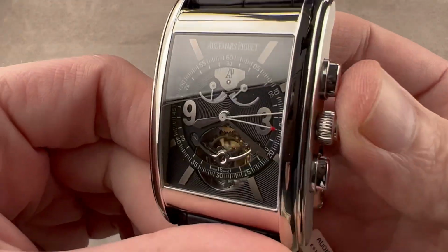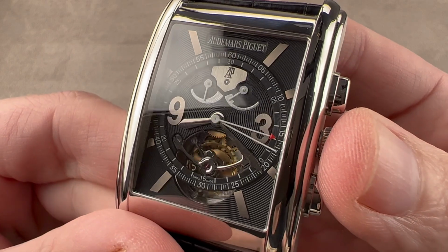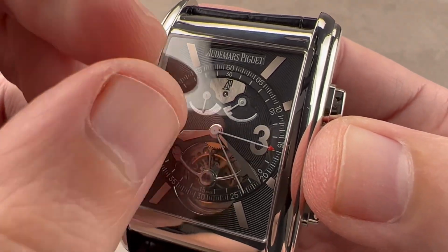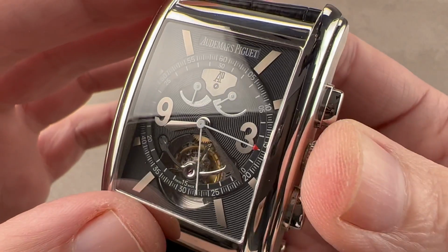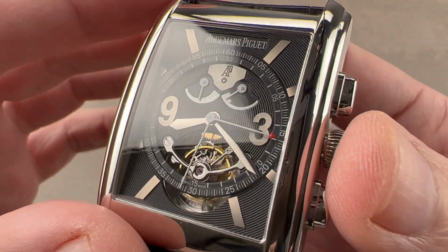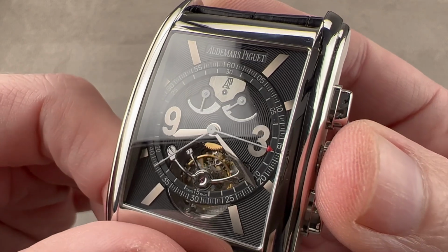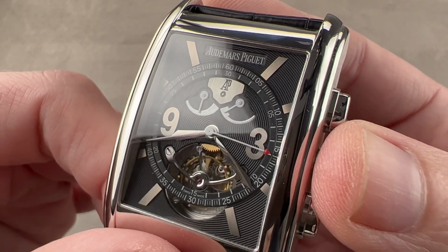The watch also includes a dial that has a radiating concentric guilloche. It's a matte black. You can see that the numerals, the AP logo, which is actually also a bridge for the movement, and then the indices, they're satin finished and they're made of white gold. The hands at center are broadsword style polished white gold, and we have a gorgeous beveled and black polished bridge for the tourbillon.